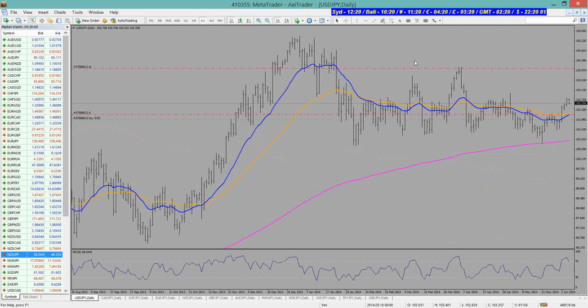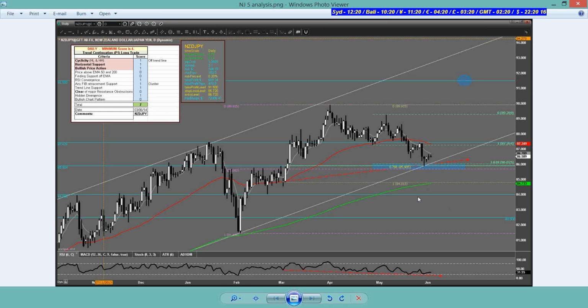I also sent you an analysis for the Kiwi Yen on a daily chart. Could you look at it? Okay. I may not have opened that. This one? Okay. Yep. Right. So here's your target. Nice, 91.5. Even though that major trend is up here. Hidden divergence. Ooh.